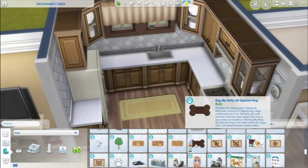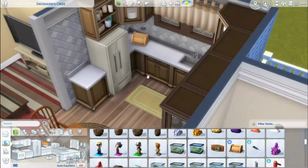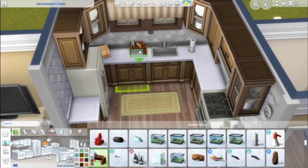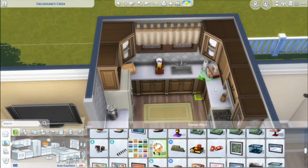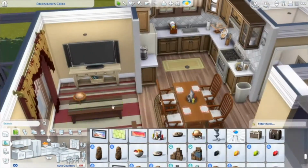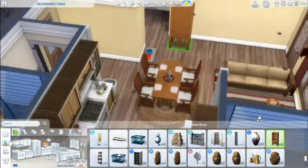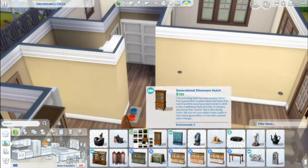And then I started putting out the food dishes, and even though I imagine them only having one dog, I put out two bowls, because it's weird to me that the Sims animals don't need water. So I always put out a blue bowl, and in my mind that's the water bowl because it's blue.